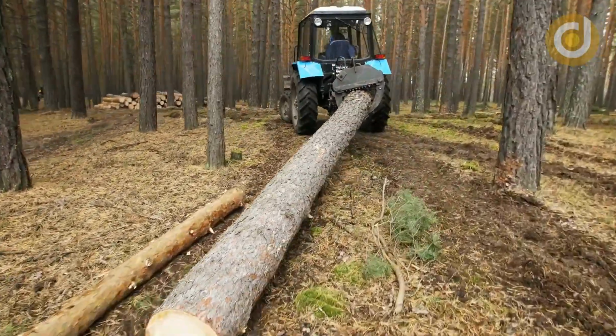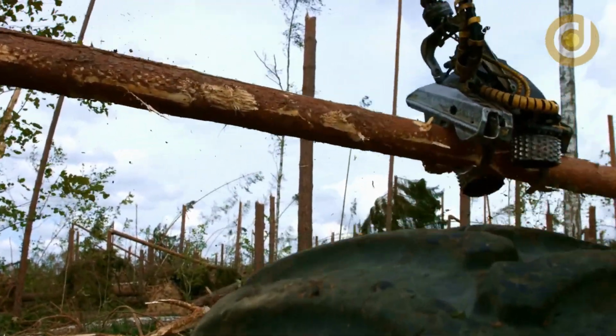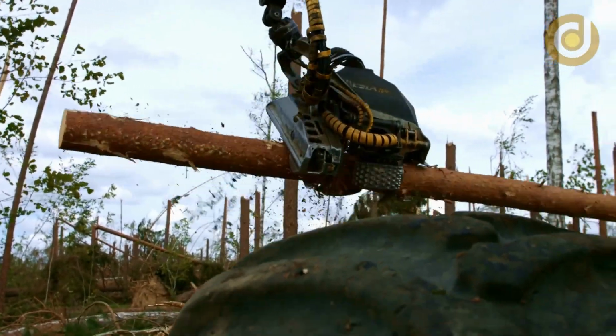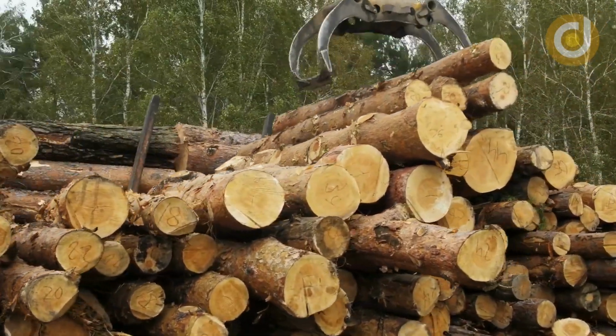In the logging and wood processing industry, the use of modern machinery and equipment is essential. They help us increase labor productivity and efficiency significantly compared to using human labor. Nowadays, to meet the demand, many types of machines are introduced and continuously modernized.